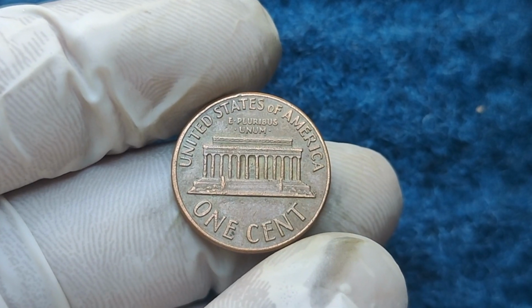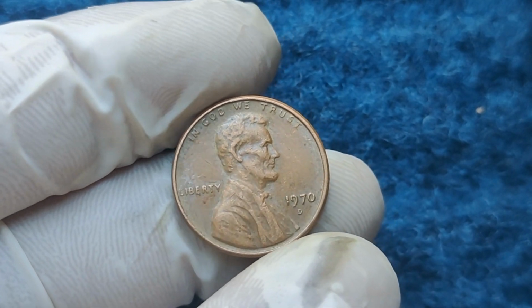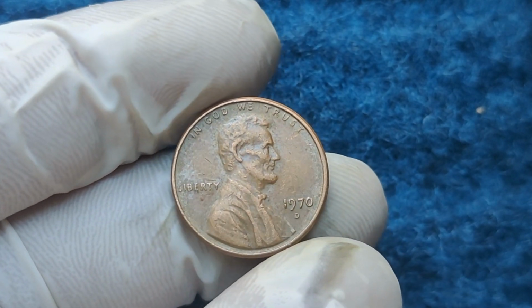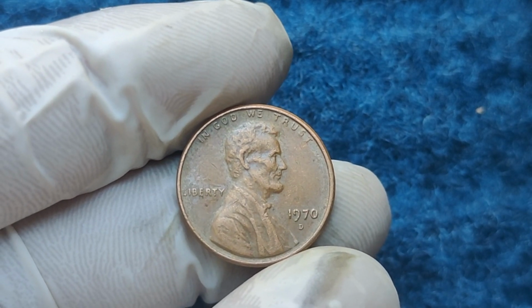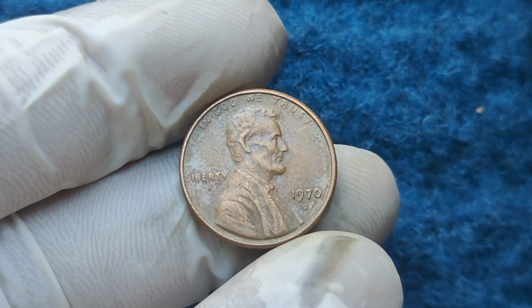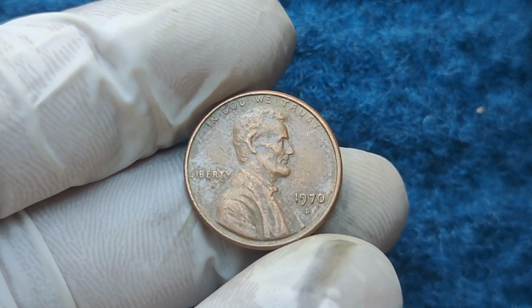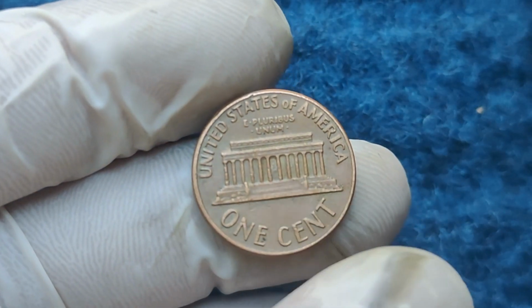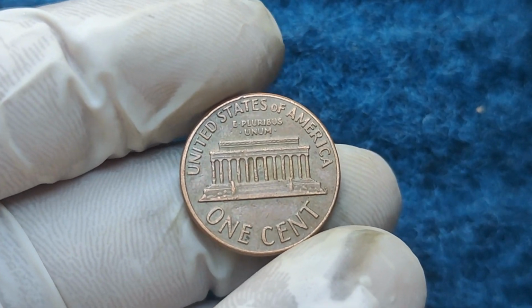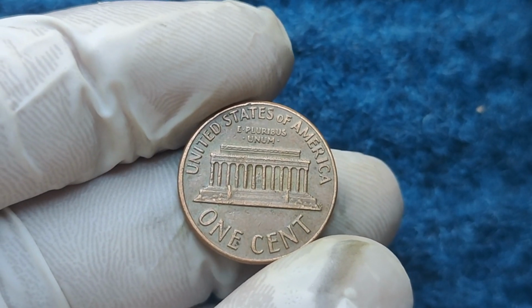The most valuable 1970 D pennies are the ones with a double die obverse. That's just a fancy way of saying the design looks like it's been stamped twice, creating a sort of ghosting effect. If you've got one of these bad boys lying around, you're basically sitting on a small fortune. But let me warn you, spotting this error requires a magnifying glass and a bit of patience. So, channel your inner Sherlock Holmes and get investigating.